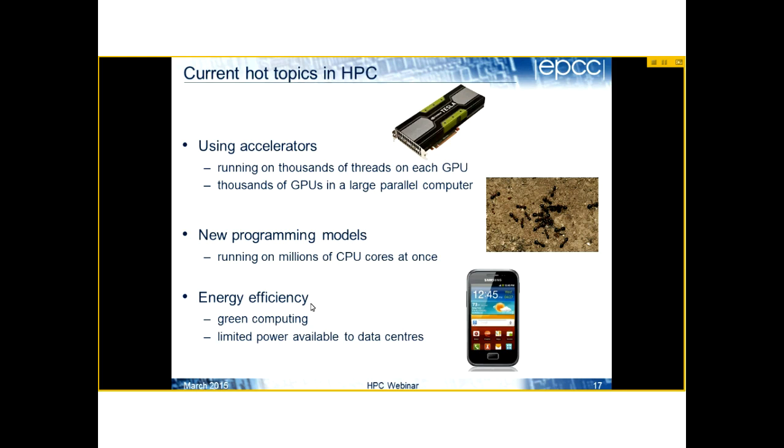One of the big drivers is that producing a new processor is very expensive, but luckily there's a huge market out there for gaming. Gaming's a massive multi-billion dollar market. And these graphics processors, here's a picture of an NVIDIA Tesla graphics processor, incredibly efficient. And so people are saying, well, we can use them for doing graphics, but can we use them for doing scientific, for real calculation? And there are techniques for running thousands of threads on each GPU.